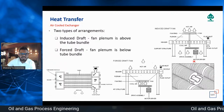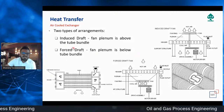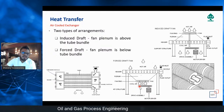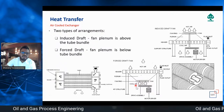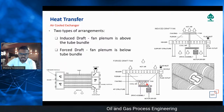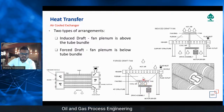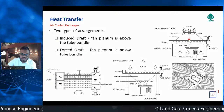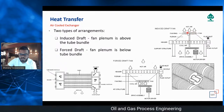In terms of air cooler heat exchangers, there are two types: induced draft and forced draft heat exchanger. So the configuration of the fan, if you look at this, in your forced draft, the fan and the motor are actually placed at the bottom. Right, the bottom. And your induced draft is where your fan is actually placed at the top.